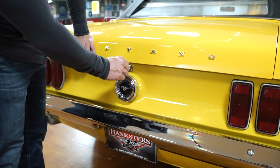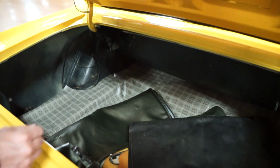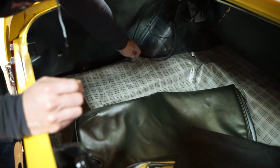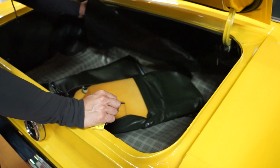Let's take a look in the trunk. In the trunk, it's nice and solid. It does have a trunk mat. Let's see if I can get the trunk mat up, there we go. Okay, so you've got a newer gas tank, solid in the trunk area. I can't get that side of the trunk mat up, it's stuck, but there's no rust or rot holes in there.